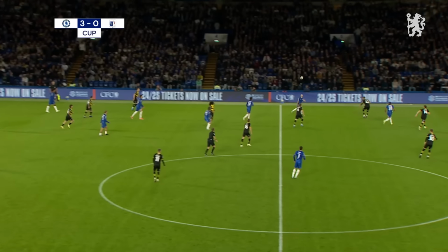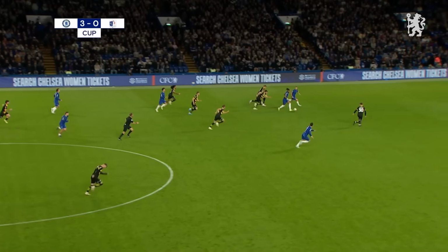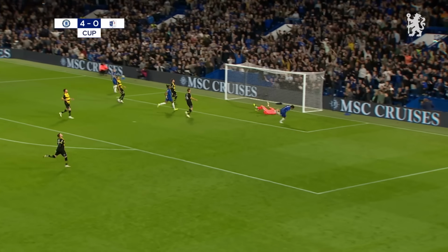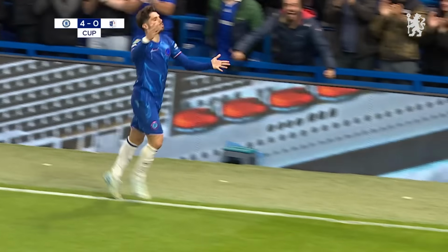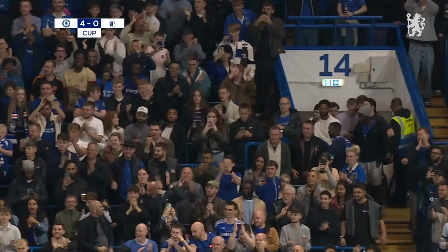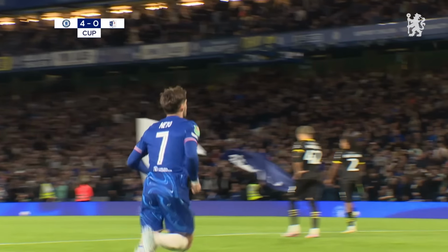Enzo Fernandez. Chelsea making 11 changes for this game, remember. Here's Nkunku on a hat-trick. He can play it for Neto or for Mudryk. There's Mudryk. Neto for his first Chelsea goal. A thing of beauty. Brilliant move. Started by Nkunku. Mudryk involved too. And Neto with his first Chelsea goal.